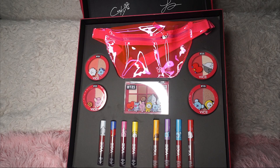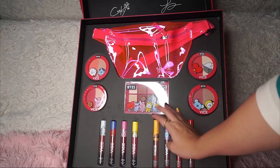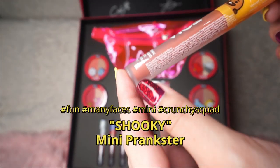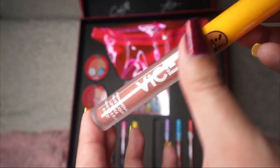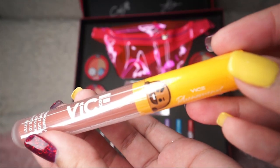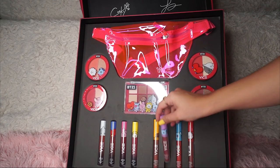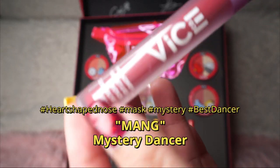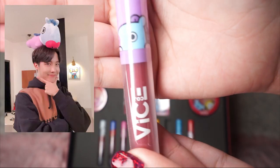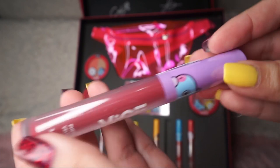Next one natin is Phenomenal Velvet Singles. This is 225 pesos each. And we have here Shuki. Shuki was made by Suga. Ayan. Cookie siya. Sobrang cute niya, actually. I don't know if nag-focus siya. Sana. Ayan. Cookie. Next natin is Mang. This is J-Hope's character. It's a pony. Dancing pony. J-Hope or Hobby. Okay.